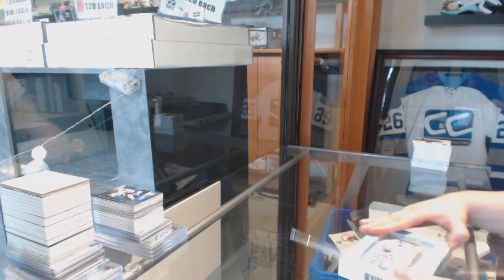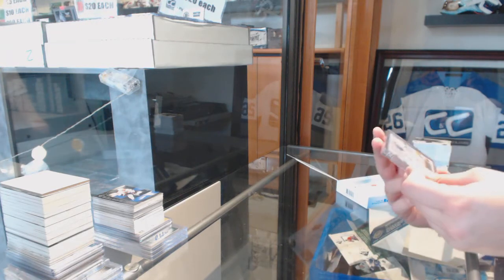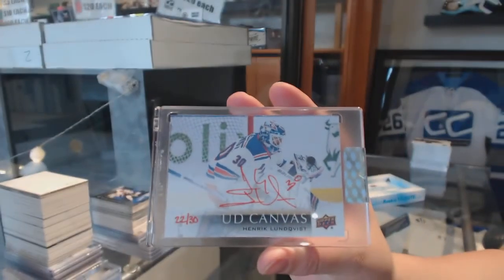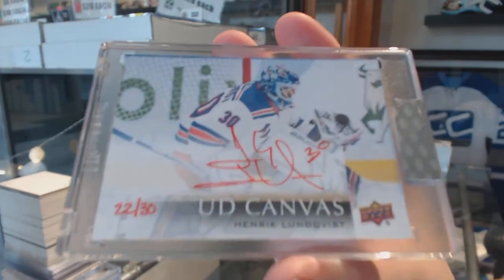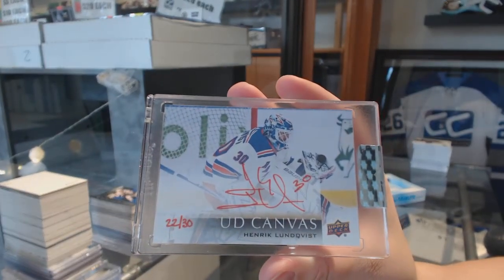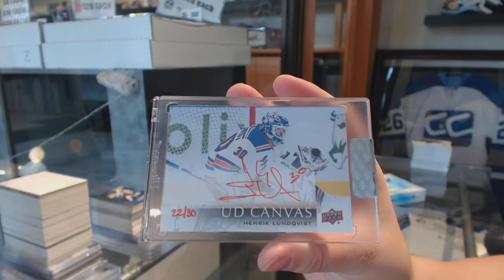Nice one. We've got a canvas auto number 230 for the New York Rangers, Henrik Lundqvist. Canvas auto of Lundqvist. There we go, everybody.